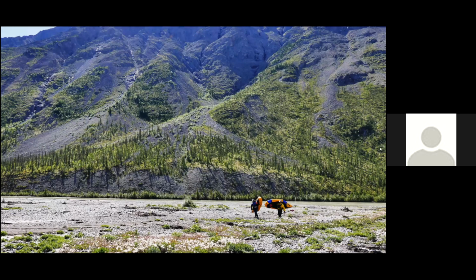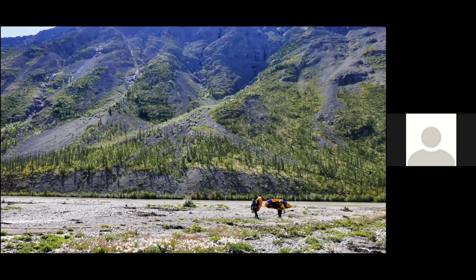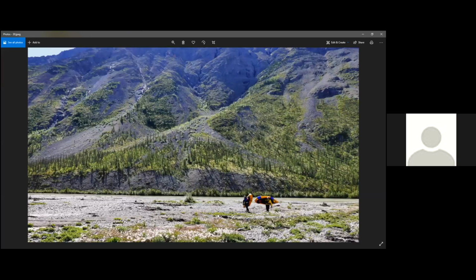Oh, sorry, I've lost the ability to move forward somehow. Stand by. I might just have to back out and get back in here. It won't move forward.